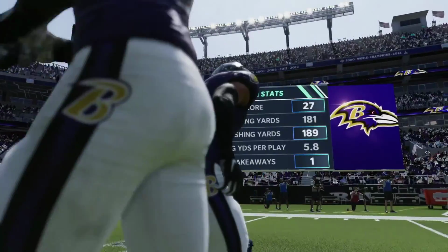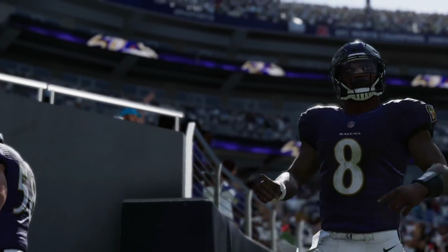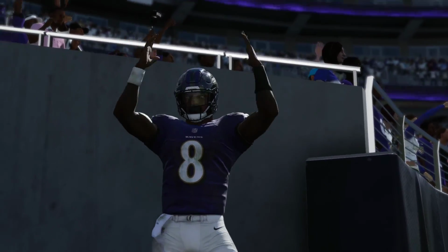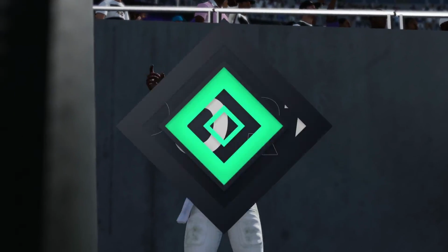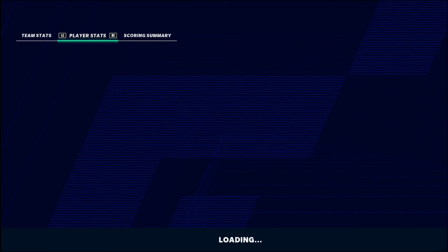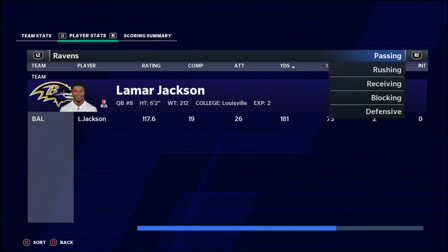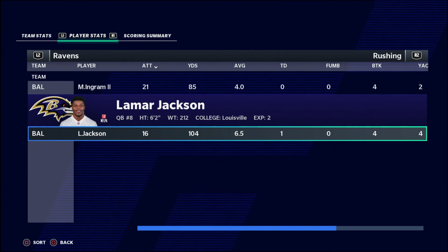So for Baltimore, their strong September has carried over to October as they move to 5-0. And they will hit the road next week for a date with the Philadelphia Eagles. Meanwhile, for Cincinnati, the loss will move them back to 3-2 on the year. And they'll try to get back to their winning ways next week as they head to Indianapolis to take on the Colts.